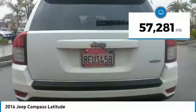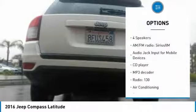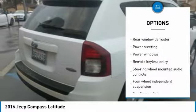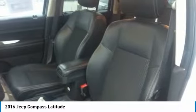This vehicle has less than 60,000 miles. Here are some of this vehicle's great options: traction control, dual airbags, air conditioning, power steering, alloy wheels, center armrest, electronic stability control, CD player, rear window defroster, power windows. Come see the car for yourself.